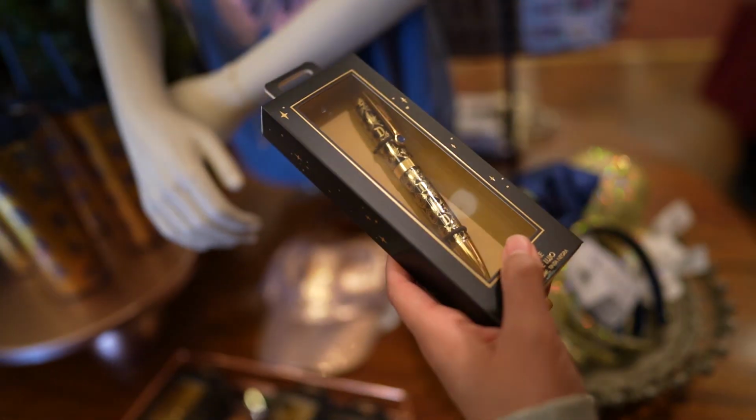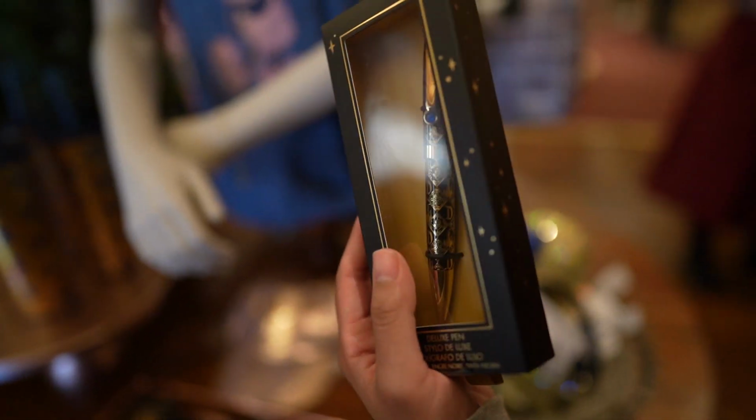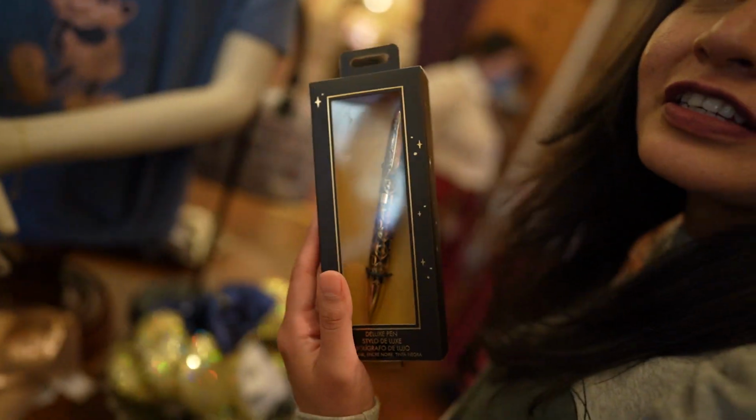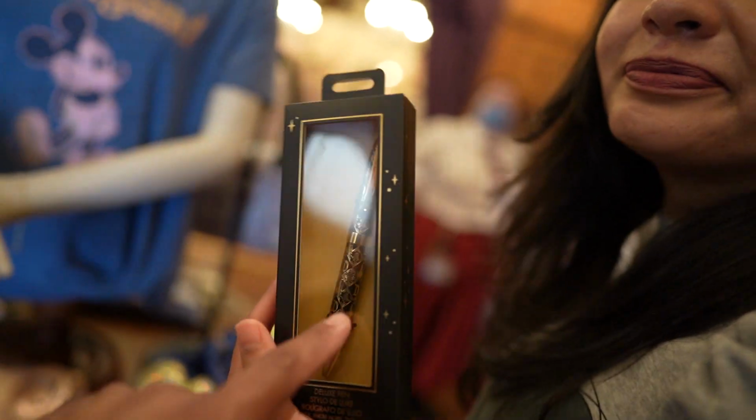And then, of course, right here next to it, we have the new deluxe pen as well that just dropped this week. Oh, my gosh. Dude, I need this pen. You mean business with this pen right here. I like that this is a nice gift as well. Papa's Day. For $34.99.